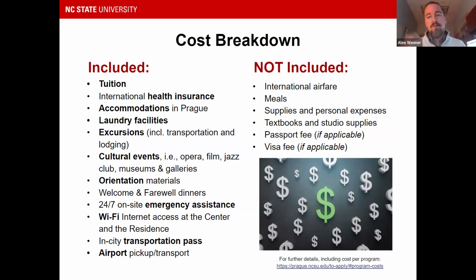Some folks like to go out to eat more. So it just depends on your preferences there. And you can see the rest of what's not included, like your textbooks and things like that.